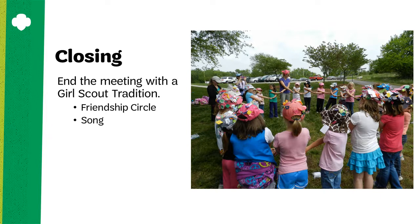You can end the meeting with the Girl Scout tradition. You can have all of the families gather together in a friendship circle. They will place their arms right over left and join hands with the person next to them. And you can use this time to sing a song, say something nice that you did that day, or just share what you're excited about for the Girl Scout year.